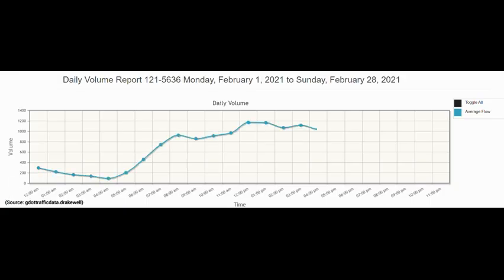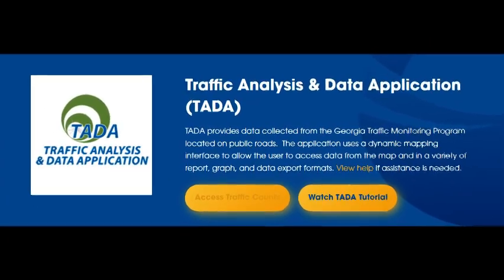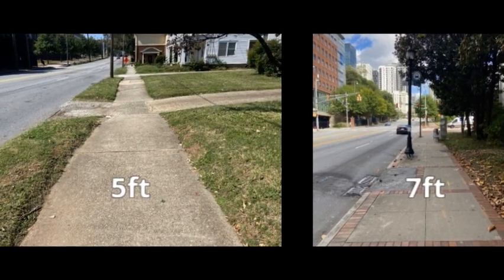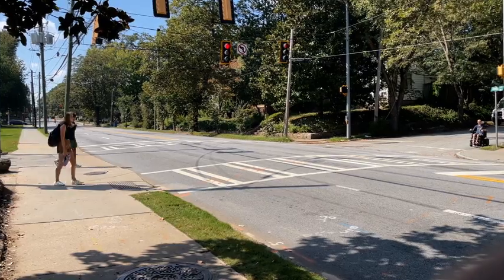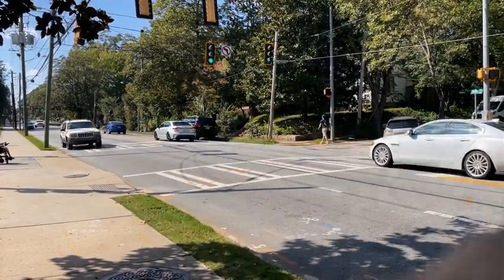Annual, daily, and hourly traffic flow data was acquired from the GDOT Traffic Analysis and Data Application, also known as TADA. We also collected data by measuring the lane and sidewalk widths, timing the pedestrian delay, and taking counts of the number of right turns on red and permitted left turns.